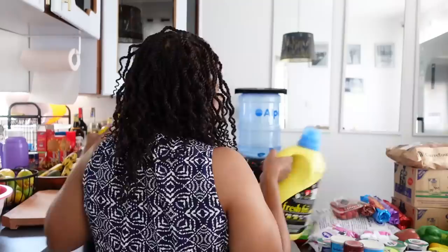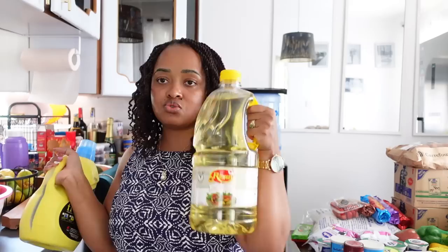And then I got this Fresh Fry and Rinsan. We usually use this one to cook, and this one to deep fry foods like fries or mandazis or anything you're deep frying. We usually use Fresh Fry because it's cheaper than Rinsan. Yeah, so I think that's it for the haul.